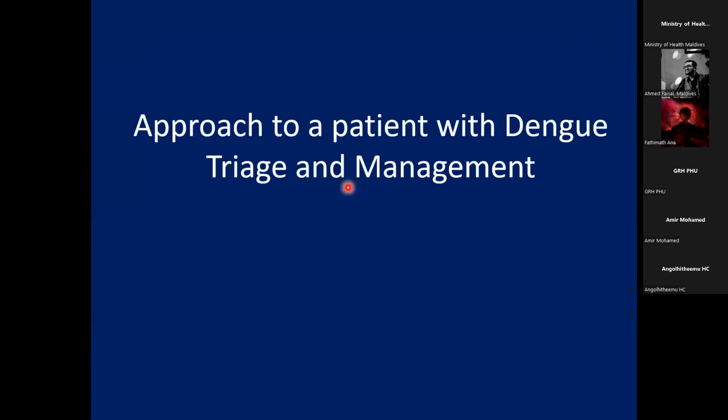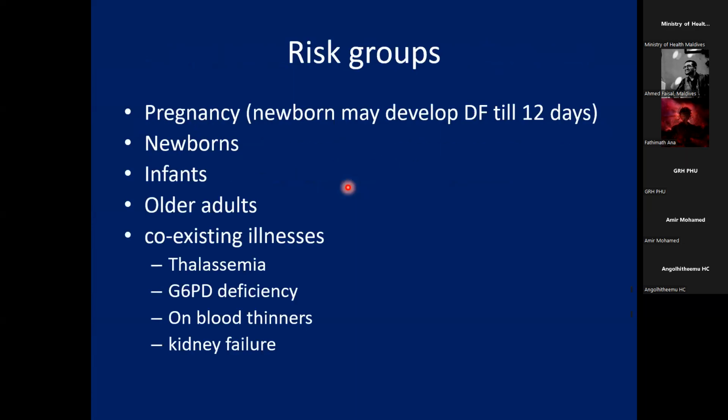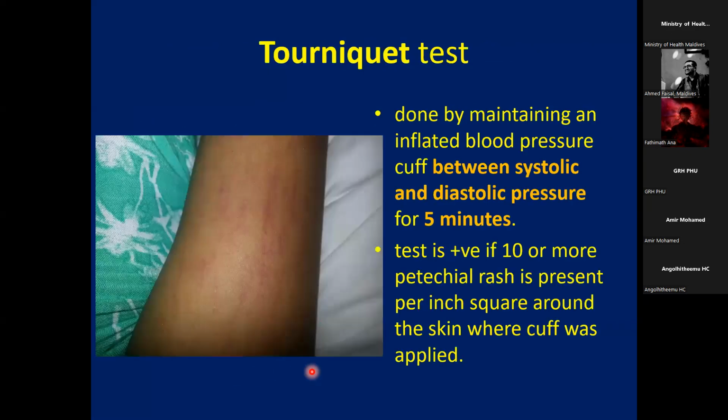So how do we approach a patient who comes with a fever? Of course, one thing is to see whether they have risk factors. Most of the risk factors, as all of you know: pregnancy is one of the risk factors, newborns, those who are less than 1 year, those who are more than 60 years, and also those who have coexisting diseases like thalassemia, G6PD deficiency, those who are on blood thinners like aspirin, or renal failure patients, or any other disease like liver impairment, all those.